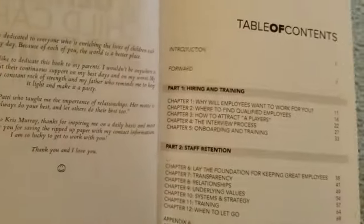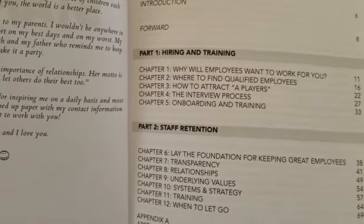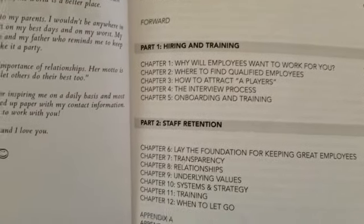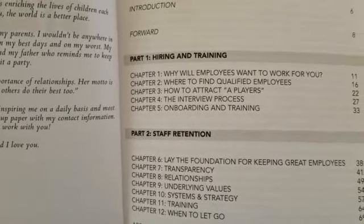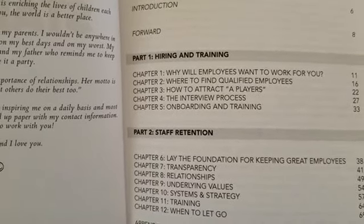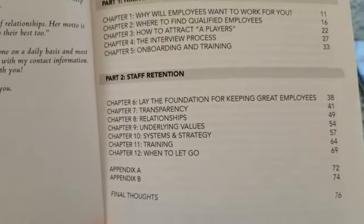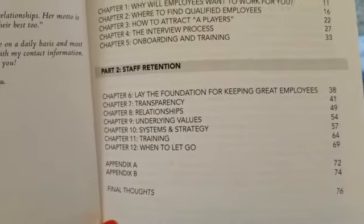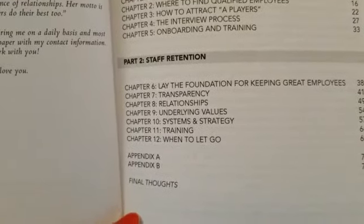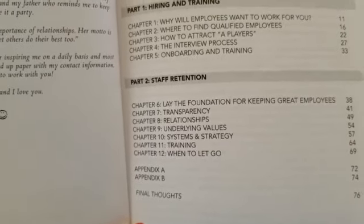And so she has two parts here. She has the hiring and training, and each part has its own chapter. Why will employees want to work for you? Where to find qualified employees, how to attract A players, the interview process, onboarding and training, and then staff retention. Lay the foundation for keeping great employees, transparency, relationships, underlying values, systems and strategy, training, and when to let go.